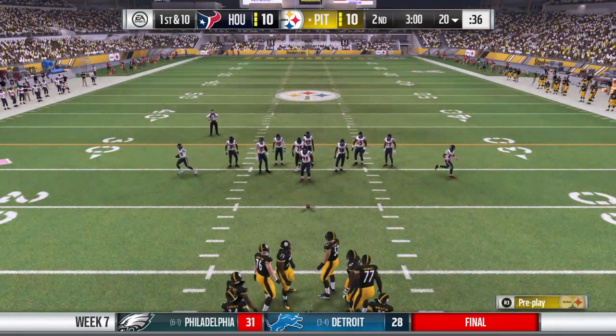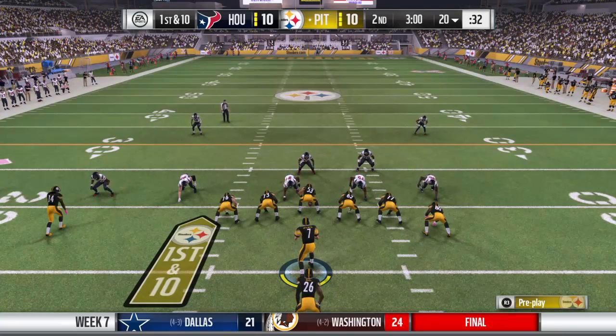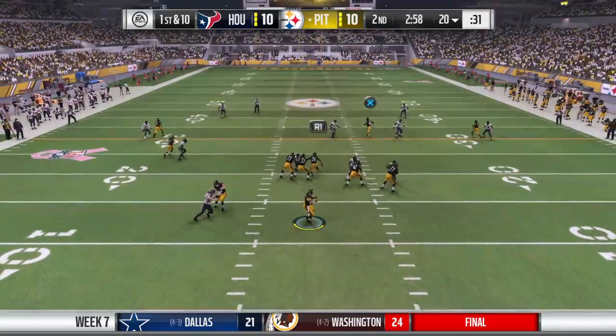And Pittsburgh getting set to take the field. And 2 interceptions already here in this first half. That's got to affect him a little bit, right? He's got to be thinking about it.